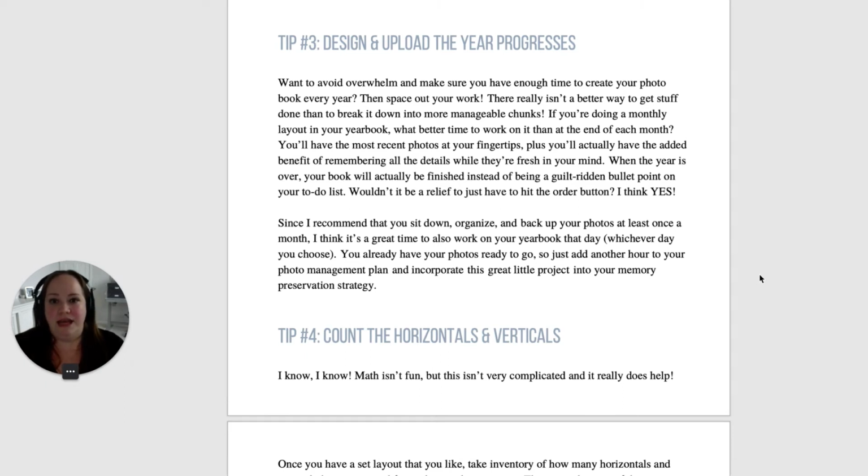Space out your work. And there really isn't a better way to get stuff done than to break it down into manageable chunks. I actually recommend doing this at the end of each month because your newest photos are going to be fresh in your mind and you're going to remember all the details of the events that happened that month. Plus, if you also take that time to back up your photos, it's just an easier way to manage your photos overall. Just go ahead and add a few minutes to your memory management time and go ahead and plop those new photos into the yearbook, write a couple of sentences, and by the end of the year, all you have to do is press order. You'll be done. And wouldn't that be amazing to be able to do that consistently every year? I think so.